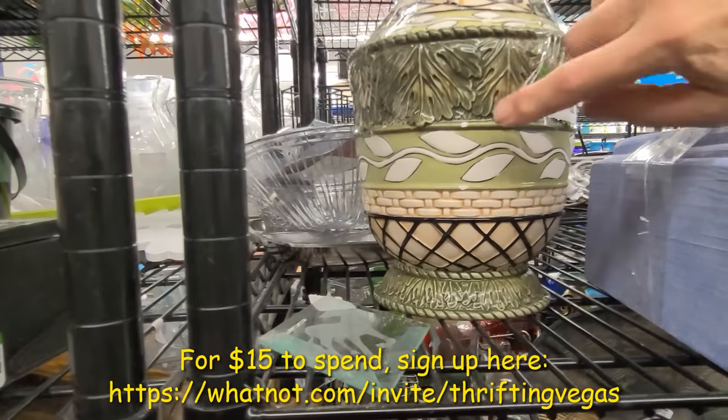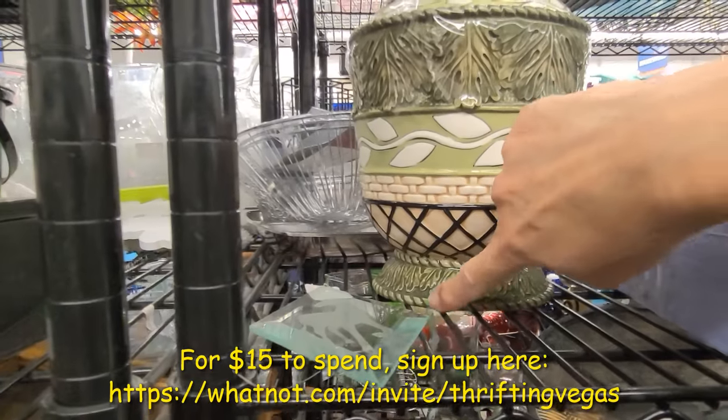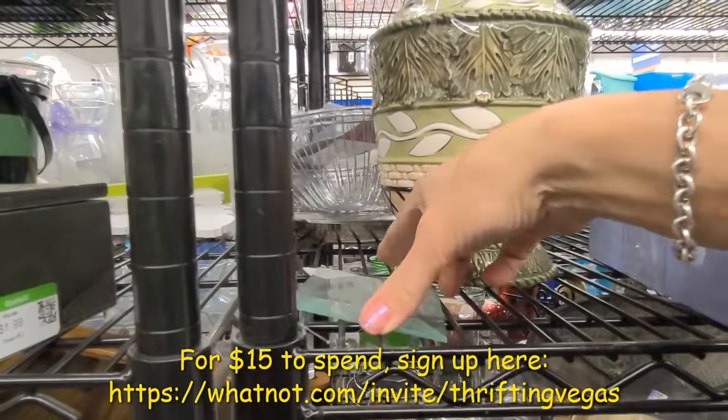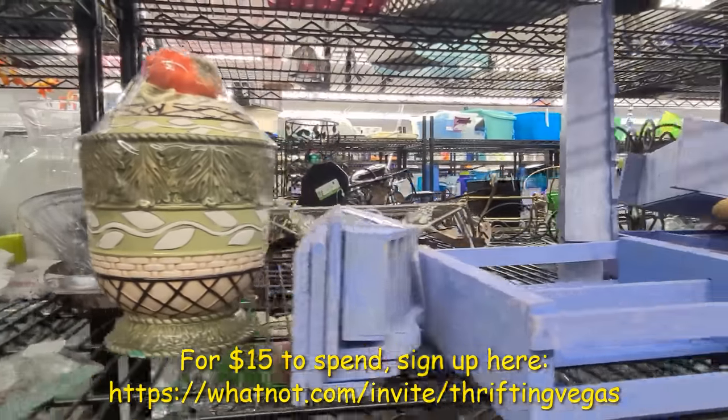I believe this is a Fitz and Floyd canister. Unfortunately, as you see, it's very, very chipped all over. So we'll leave it on the shelf. Little glass horse there.